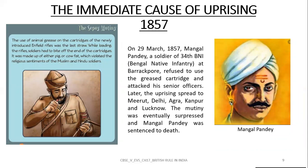The introduction of the new 1853 Enfield rifle sparked the situation. The cartridge used in the rifle had a greased paper cover. It had to be bitten off before loading the rifle. It was rumored that the grease used in these cartridges included cow fat or pig lard. This enraged both the Hindu and the Muslim sepoys. To the sepoys, it appeared that the British were trying to tarnish the religion of the Indian people. This incident became the immediate cause of the uprising and set the country ablaze.